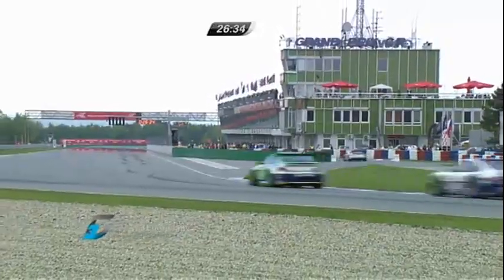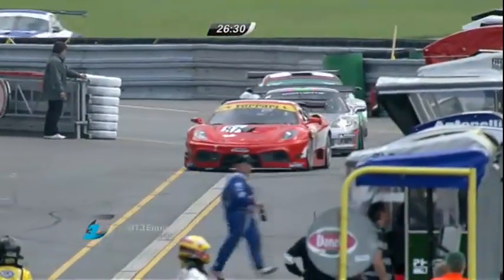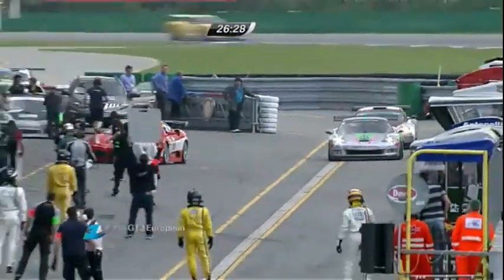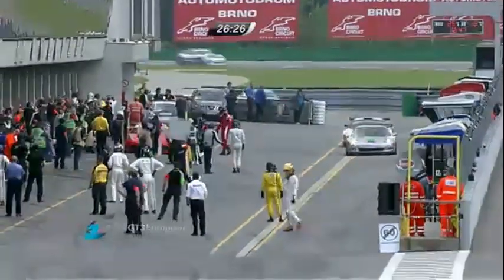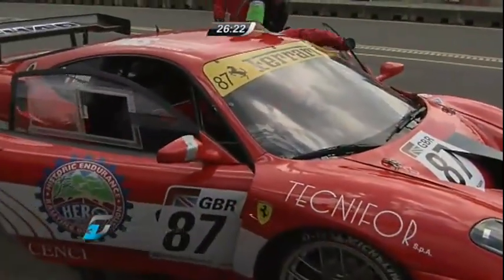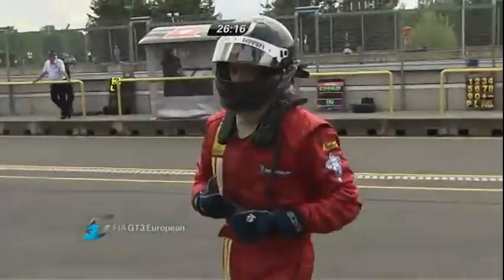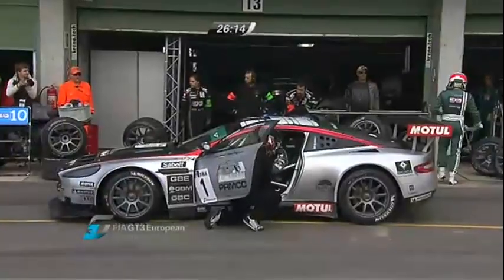Right at the last moment they come in for their pit stop window, and I think you're going to see a lot of guys now coming into the pits, making their stop. Car number 9, car number 61 that were running in 4th and 5th place. That's Martin Matzke in the BMW Alpina, and also, as I mentioned, car 61, Marco Holzer in the Porsche 911. They're all coming in for their pit stop.